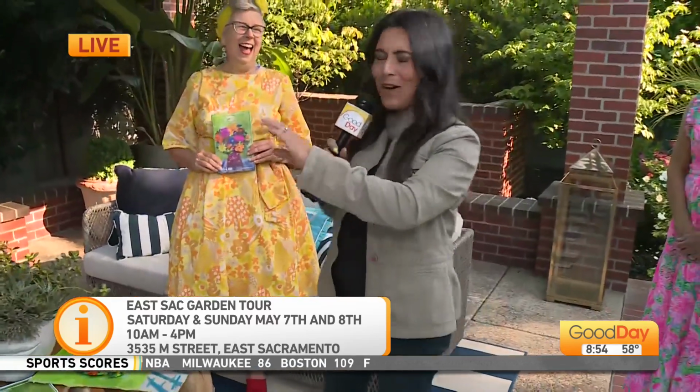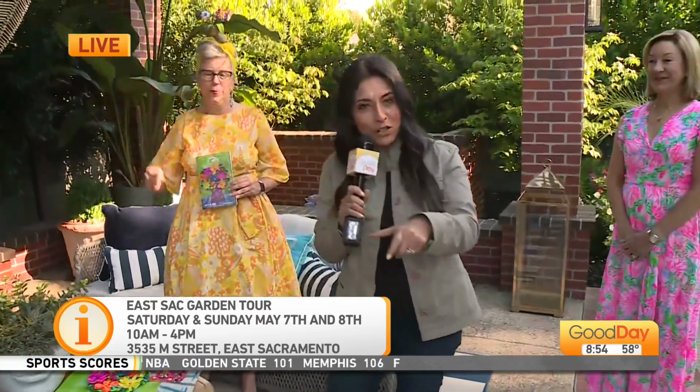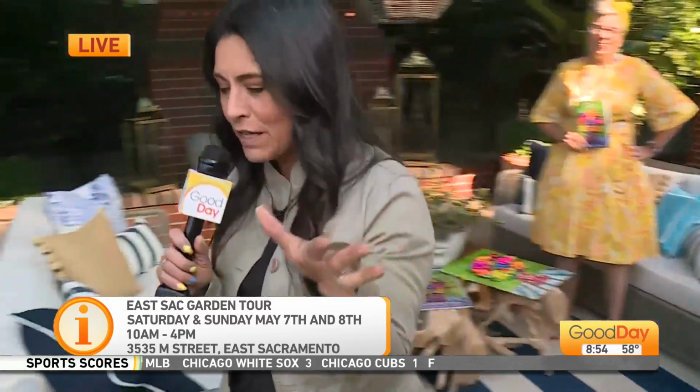Tickets, isn't that fabulous? Tickets are available on the website, which we've linked to ours, gooddaysacramento.com. It is happening all weekend, but here's an even better part, my friends. Not only is it a garden tour, but there's also a big community event back at the elementary school. So guess what? That's where we're headed to show you some of the vendors that you might be able to visit and shop from this weekend. So we're going to continue on our little tour this morning and head on over to David Lubin, and I'll catch up with you in just a few minutes. Back over to you.